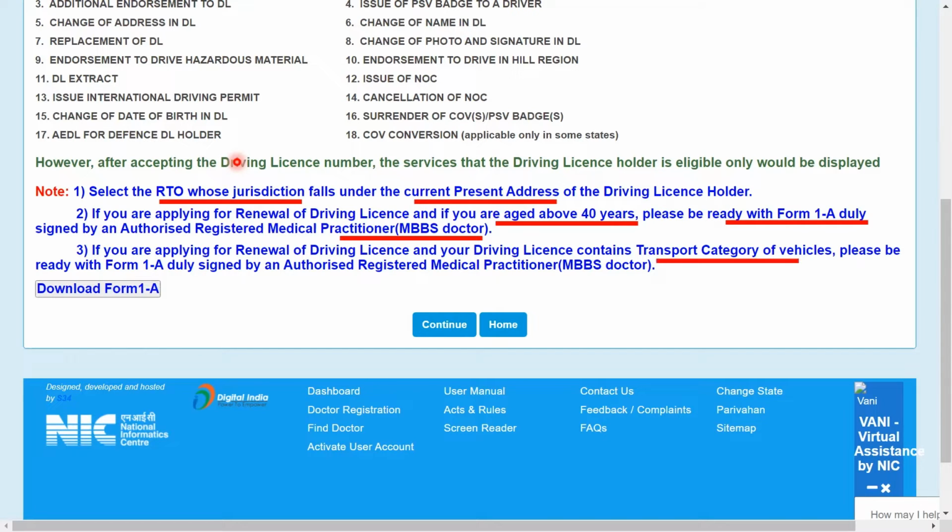Now this is what it says, that this is for the transport category of vehicles. If you are applying for a transport category, then again you have to visit a medical practitioner or MBBS doctor. You could also visit a private hospital which does that, just that they would charge a lot more. You would have to get your eye test done and then maybe a regular MBBS checkup. Go to any hospital and they would probably charge 1,000, 1,500 or 2,000 rupees, but a government hospital could be cheaper and easier. It's just that they might not be as nice as a private hospital.